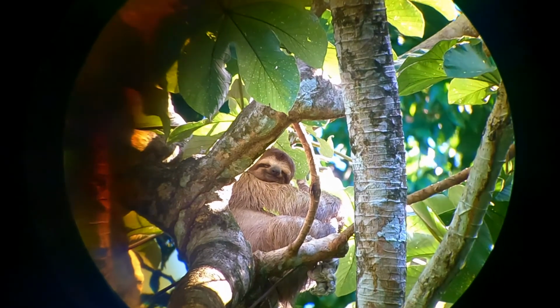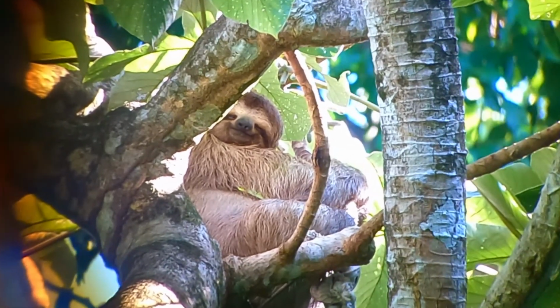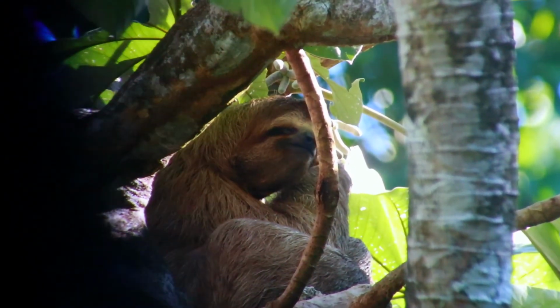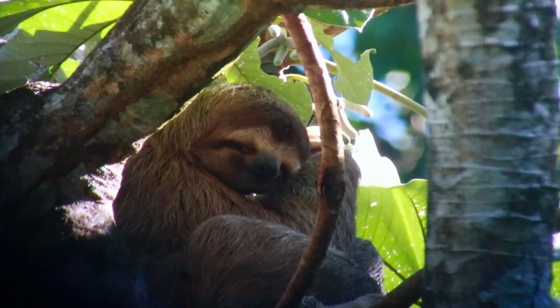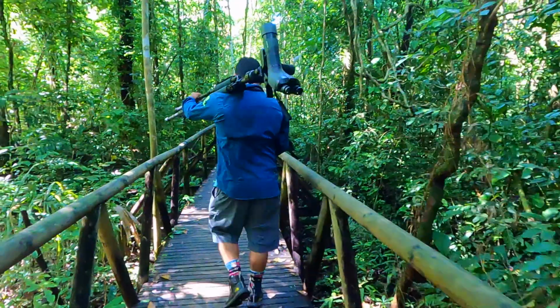Frog. Look here, look here. Oh, he's looking at us. Oh man, it's kind of shaky, but it's okay. He's cool. We love that tree, guys. Yeah, that's the tree that I like.